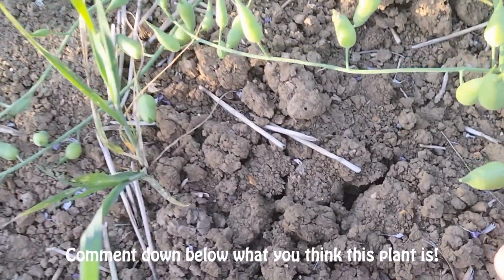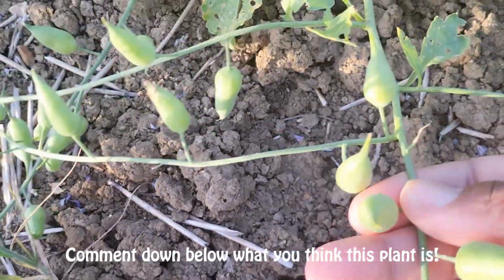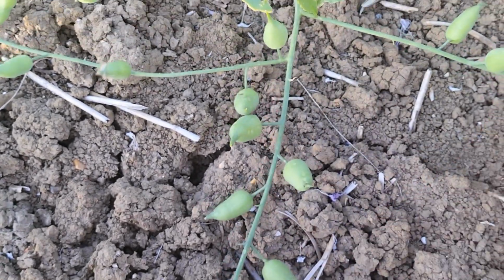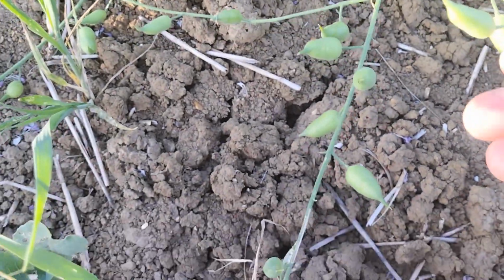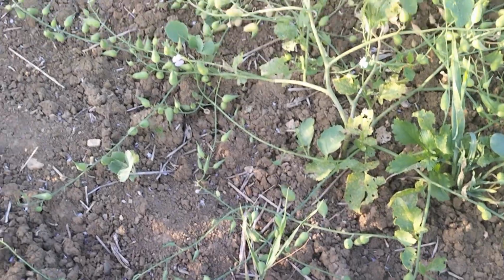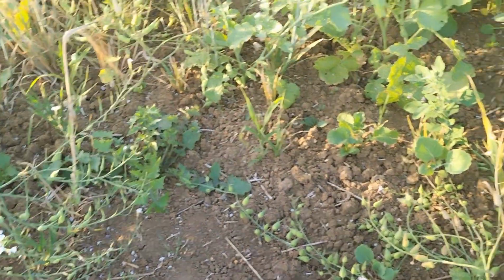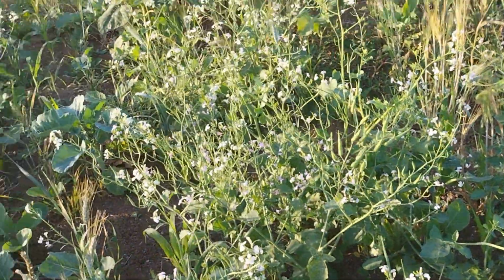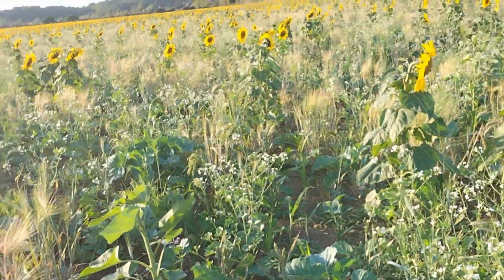I'm not sure what this is. Can anybody tell me what this thing is here? Please, you'll have to leave this one in the comments below because I really don't know what this plant is. Probably a nitrogen fixer of some sort, but I really don't have a clue. I'm sure somebody there will know. And this is just lovely. So peaceful as always.